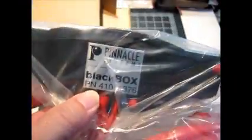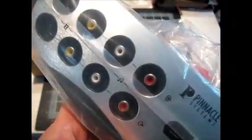I bought a couple things that I absolutely have no idea what they are, but bought them because they're kind of geeky electronic things and somebody will be looking for them or know how to use them. But this was brand new in the box. It's from Pinnacle Systems. It's called, where is it? There it is. Pinnacle Systems Black Box. This is some kind of thing for video editing or something like that.